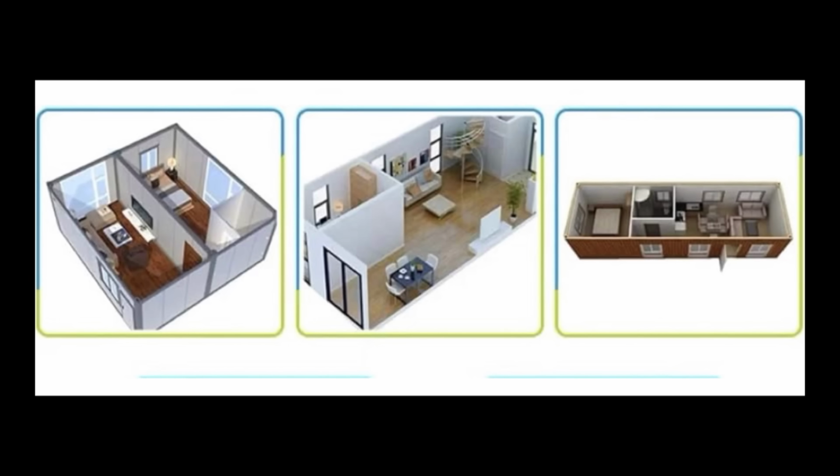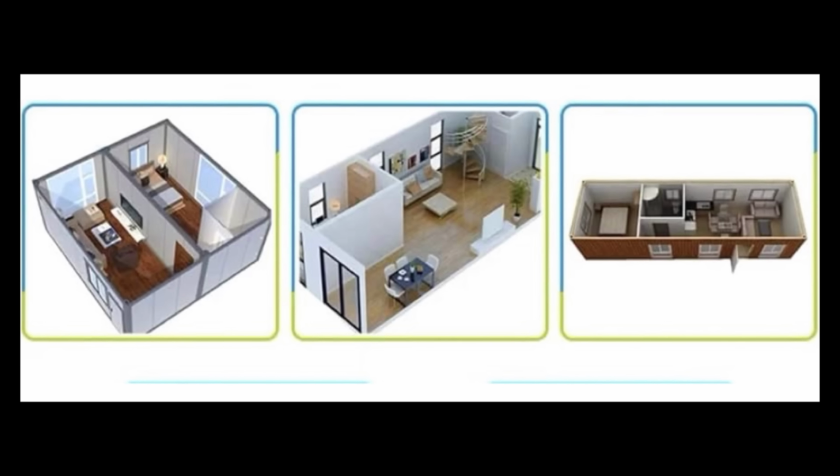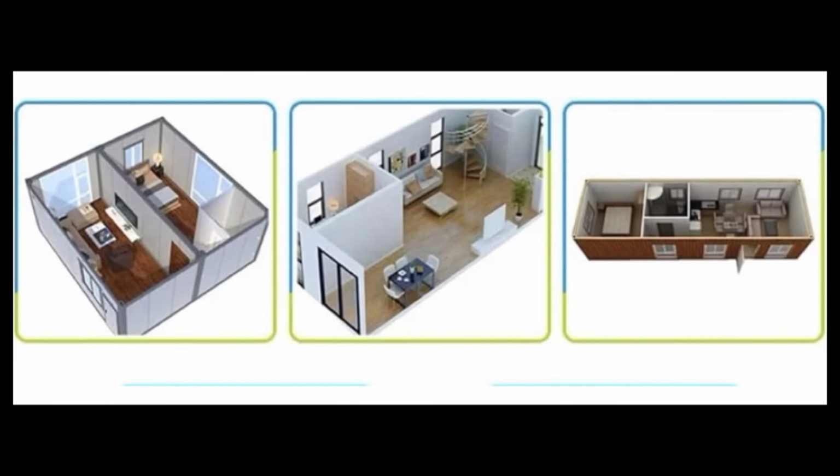You're getting something different. But what? It isn't really clear, to be honest. They've got a blurry rendering of 2 different ground floor plans, and then they've got 1 rendering of the top floor. So I don't know. I don't know what you'd be getting. I just know what you're not getting.